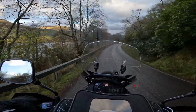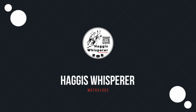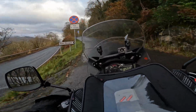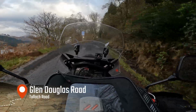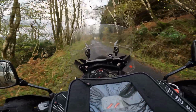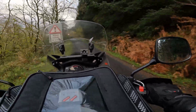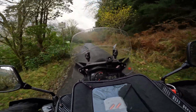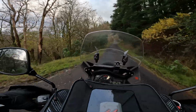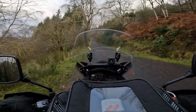Today on the agenda is Glen Douglas. See how steep this hill is? So Glen Douglas, what is that famous for? Well, up here we have a UK munitions storage area for the MOD, which used to be for NATO, but seemingly it's just for the UK now.